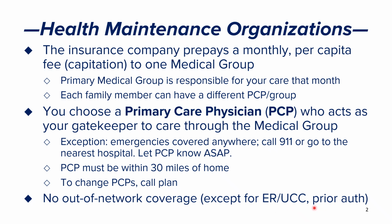I mean, if your medical group wants to send you to Stanford, they can do that, but they have to authorize it. It's up to them, not up to you.